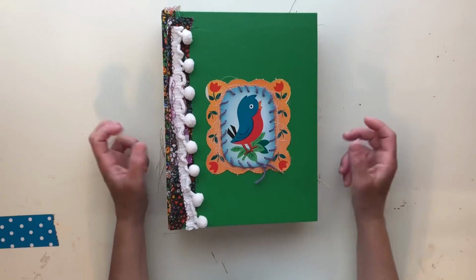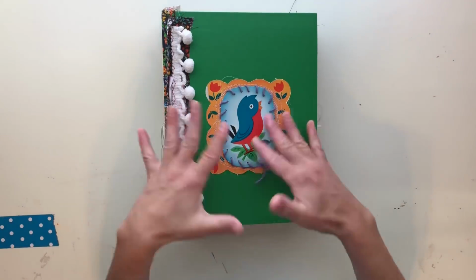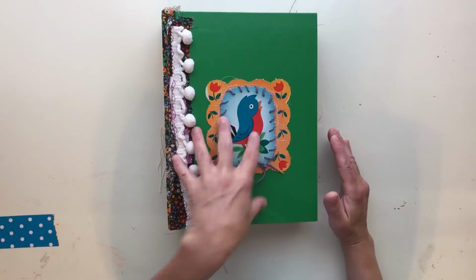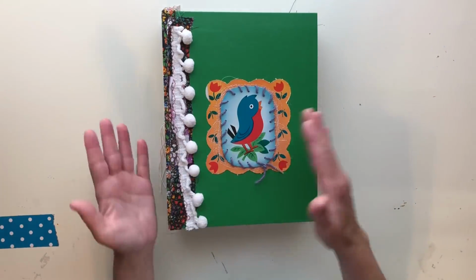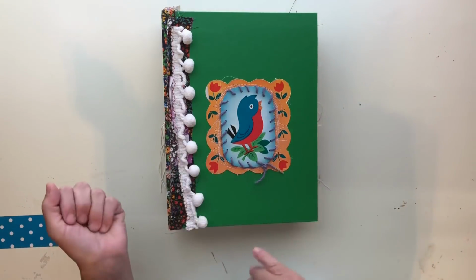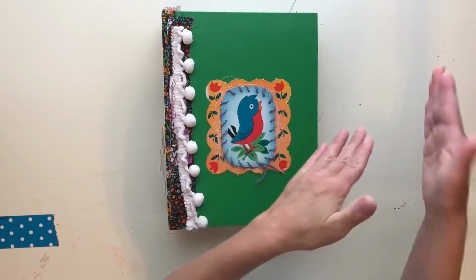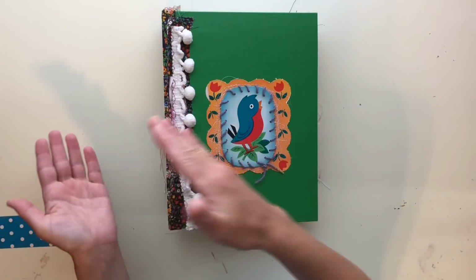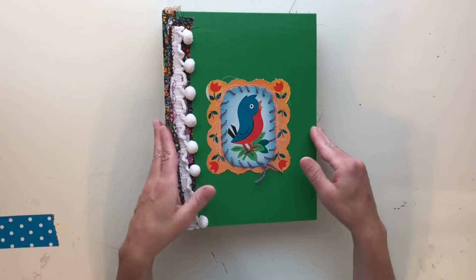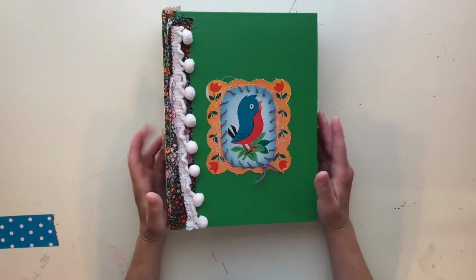But it's easier for me to manage and quicker if I just do them in small little batches. So I'm going to do 4 tonight, and then I have several more that I'm going to do next week, and then I'll be doing more the week after that. So I'm going to be releasing journals quite a bit over the next few weeks. If you don't get one this time, just wait a few days because I'll be listing some more in the next couple of days.